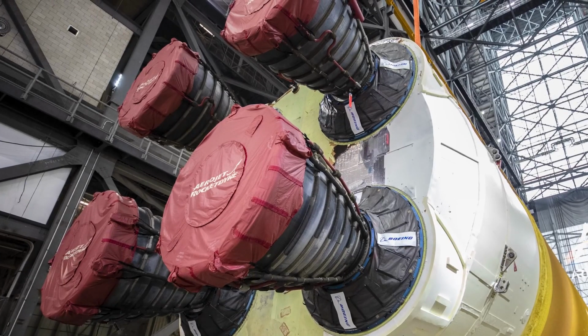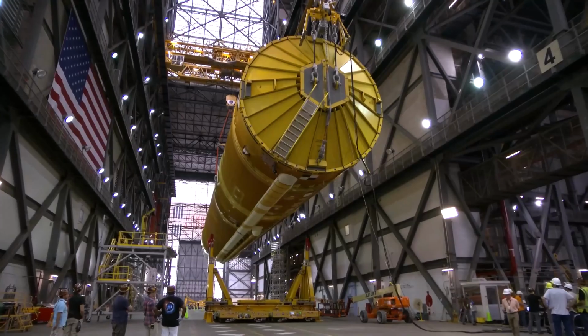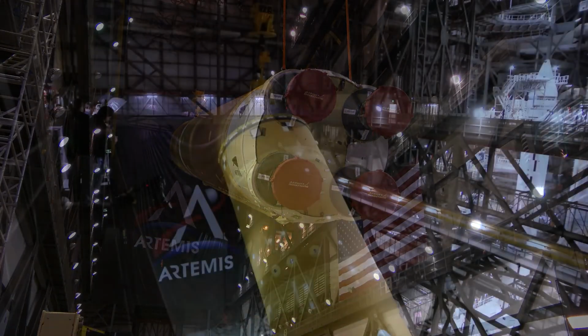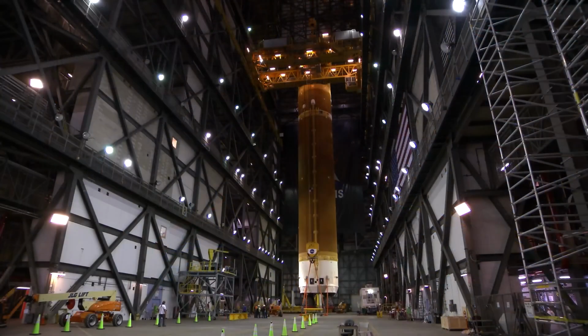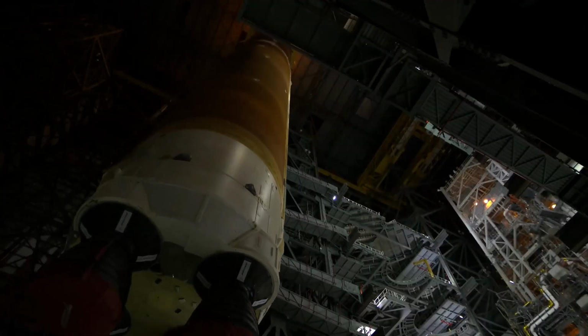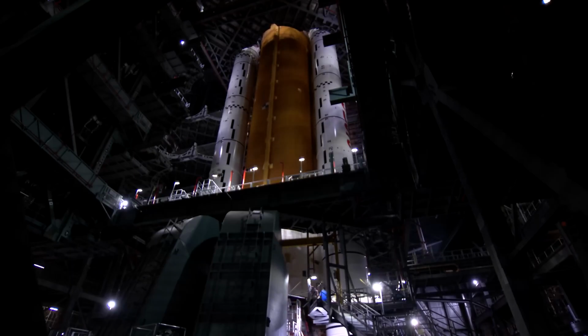Essentially, we have these two massive cranes that are located inside of the VAB, where we pick two points at the end of the core stage, one on the back portion of it and one on the front portion of it. We lift it up to the point where we're able to transition it from a horizontal position over into a vertical position, and then bring it way up to the top of the vehicle assembly building and cross it over into high bay 3, in which we ensure that we don't damage any part of the vehicle as it's incoming into its position.